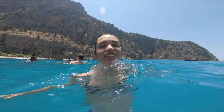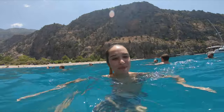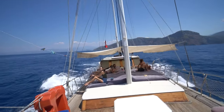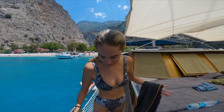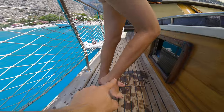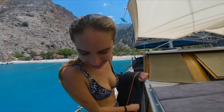This is so refreshing. The water is such a good temperature that it cools you off. It's been so hot on the boat. While the boat's been rocking, you've obviously been shifting side to side, and I've already earned myself my first bruise. I don't know where I knocked it, but my leg is almost blue. It's a bruise. Ow, don't touch it. You can't poke it, it's so sore.